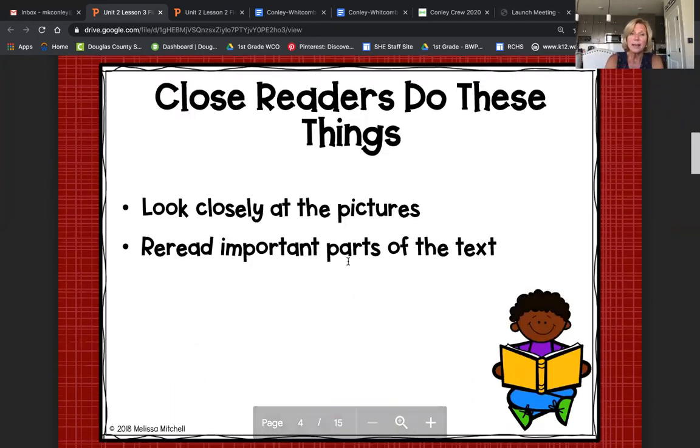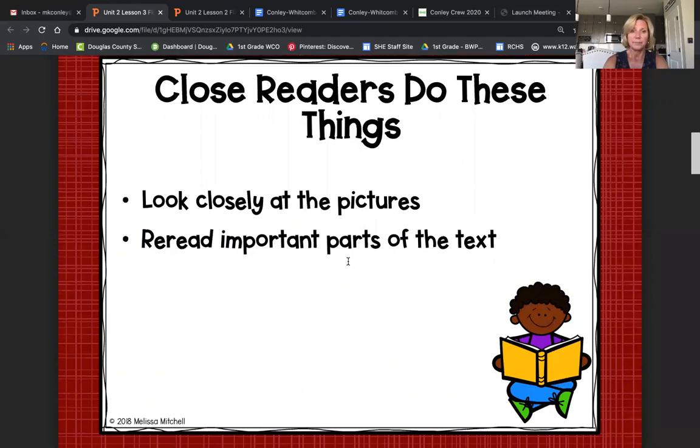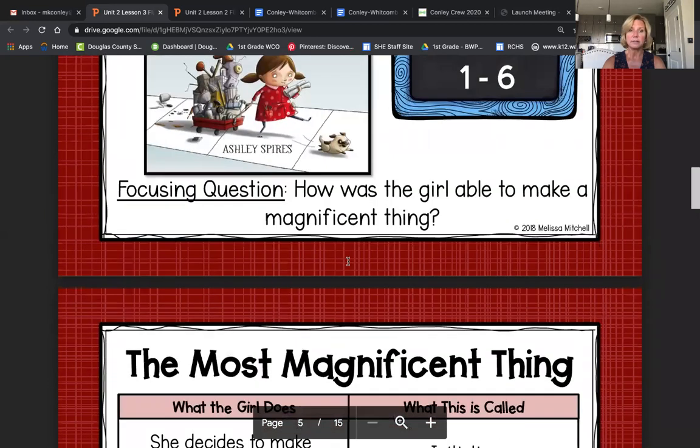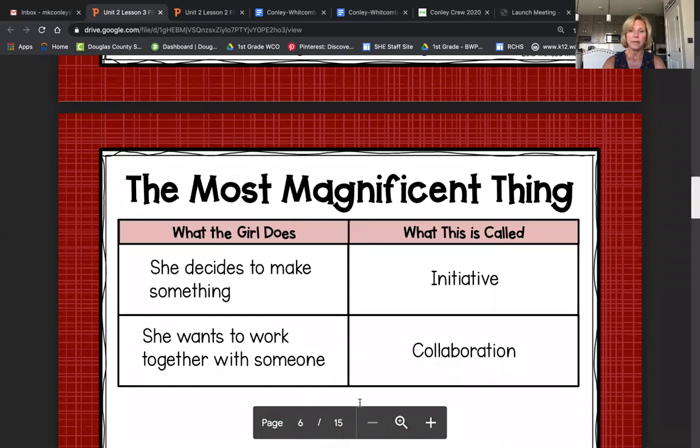Okay, like I mentioned last time, we're going to be doing some close reading. Close readers look closely at the pictures and we reread important parts of the text. So today we're just going to read a few different pages and really examine that part of the book. Remember the question from yesterday, how was the girl able to make a magnificent thing? I'm just going to read the first few pages.